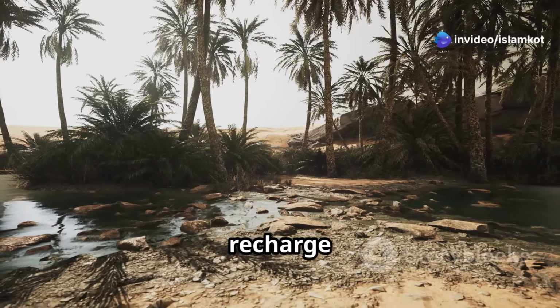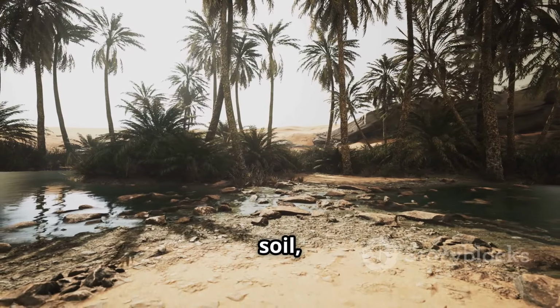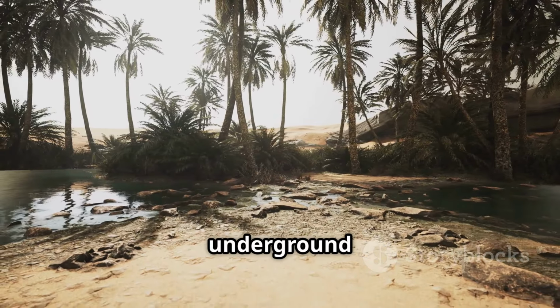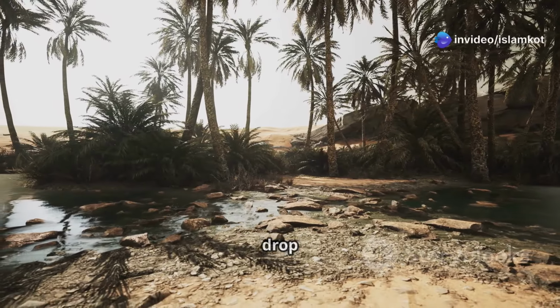It also helps to recharge groundwater levels. The roots of the trees help to retain water in the soil, allowing it to seep down and replenish underground aquifers. This is crucial in a region where water is scarce and every drop counts.